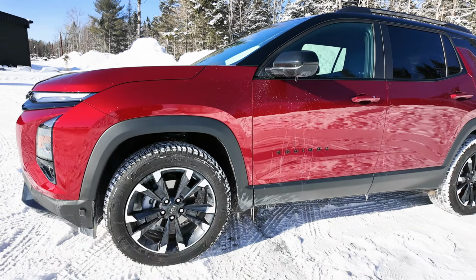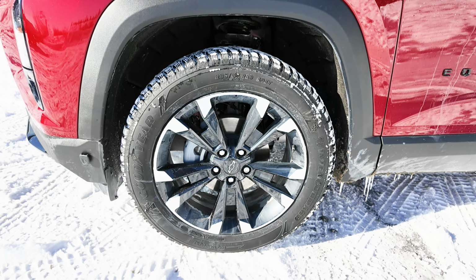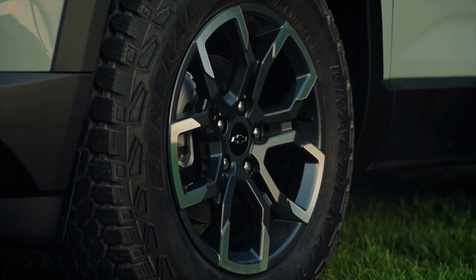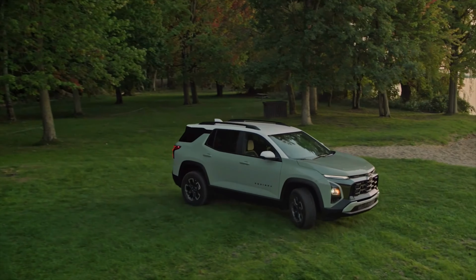Look at these wheels. They are nice looking. So this is the RS, and you're gonna get different size wheels depending on the trim you're going with. This is the 19s for the RS. If you choose the Active trim, you've got the 17-inch, which is probably gonna give you a more comfortable ride. And I'm gonna show you a little glimpse of what the Active trim looks like in that cactus green, that would actually be my preferred choice.